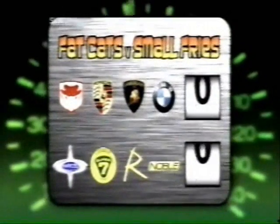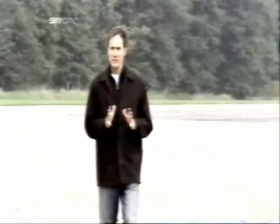After 6 events, the overall score is 4-2. This time the fat cats put up the Porsche 911 Turbo, while the small fries play the Radical SR4. First up, the Porsche. So the challenge, and it's very straightforward, which of these two cars can get around the track in the shortest possible time?